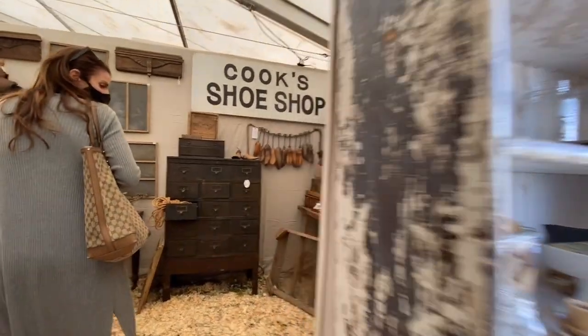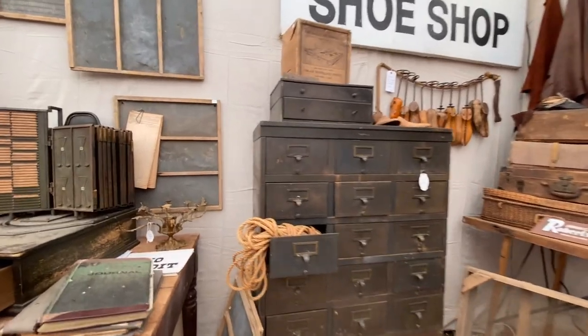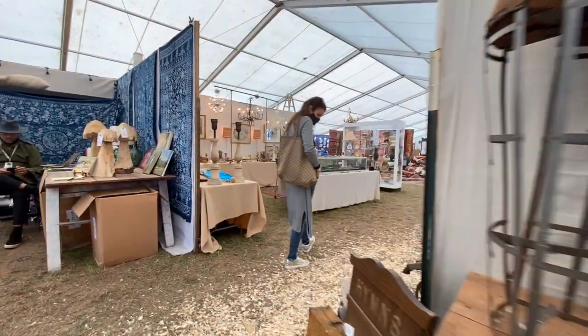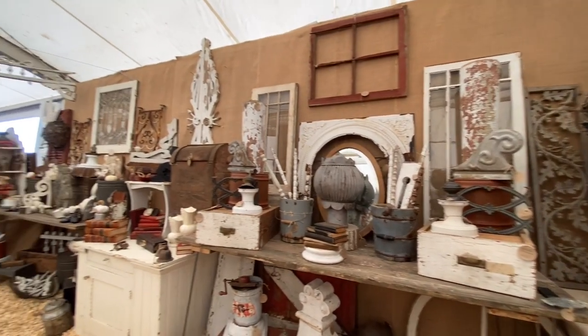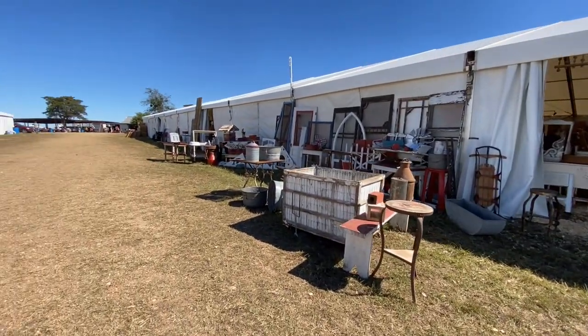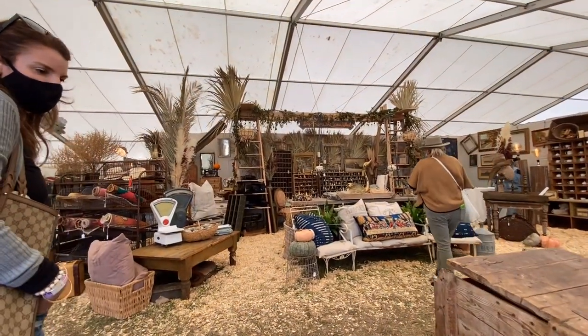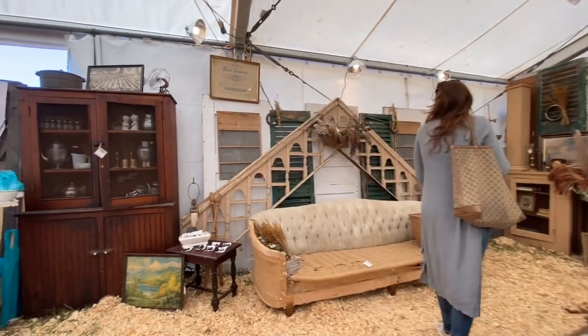One of the things with Roundtop is that it is massive. It's 14 miles long of items. So it's a really good idea to be intentional when you come and to think very clearly and specifically about a space that you want to create that's extra special. We have this triangular large space that we need to fill to make the room feel complete.